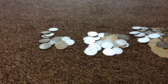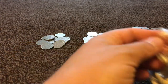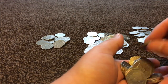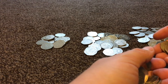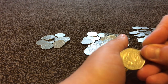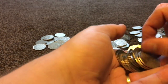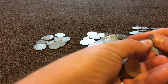Next bag. The patterns aren't looking bad actually today, but we're not halfway through yet. I think we might just be halfway through now. So, Shield, Britannia. The Scouts. Be prepared. Nice. Shield. Britannia, Shield. Britannia. Nice and shiny.